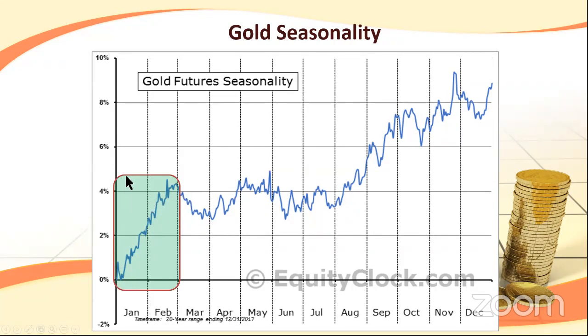Now, when you're looking at seasonality charts, here's something to remember: these seasonality projections can slide either way anywhere from 4 to 8 weeks. So in other words, if this is showing a bid up in January to February, that can actually slide out to the March, April timeframe when it could happen. But there tends to be a strong bid up in gold in the June, July, August timeframe with a run up through the end of the year.